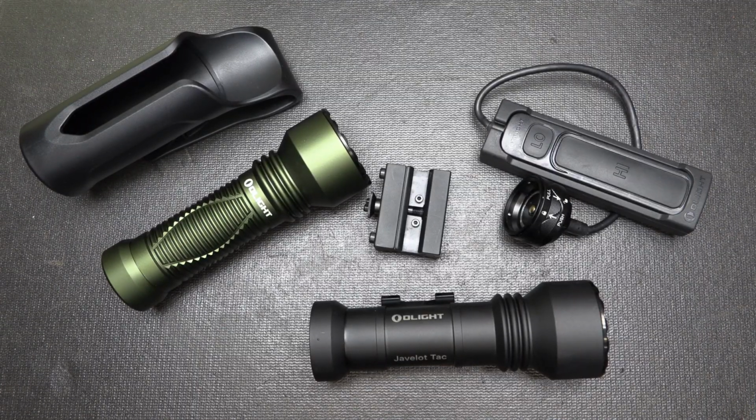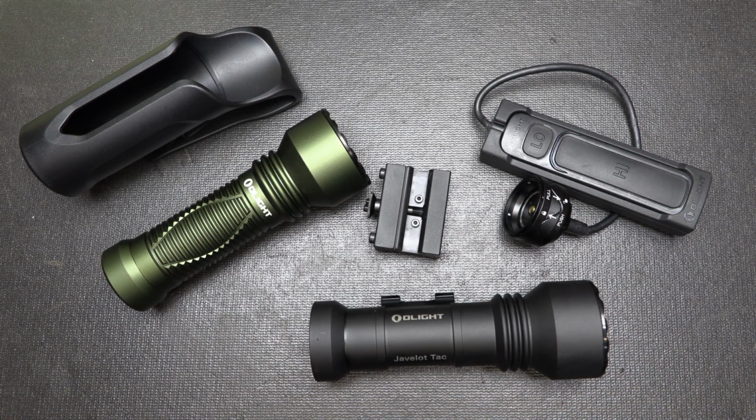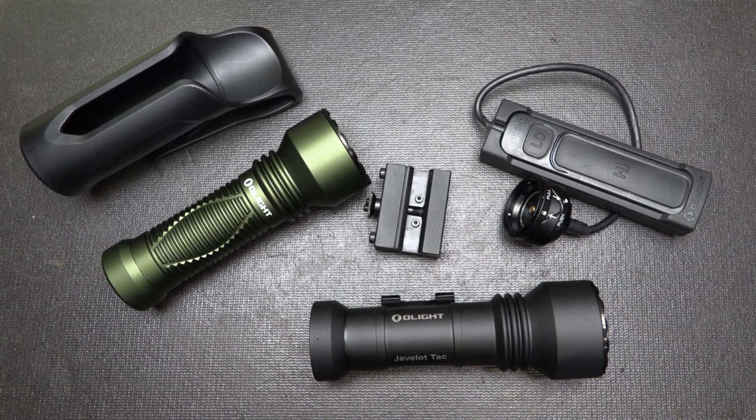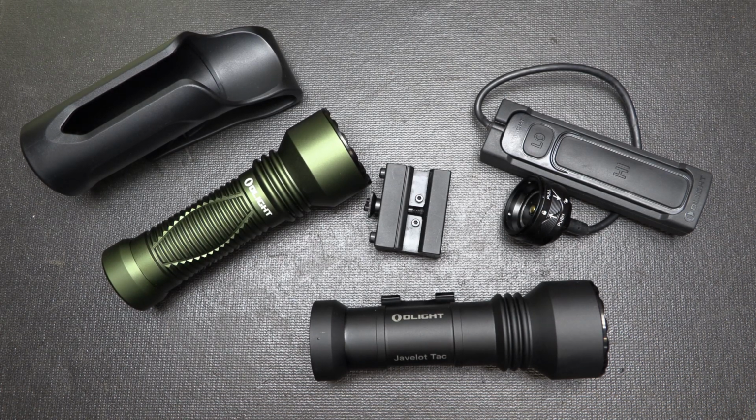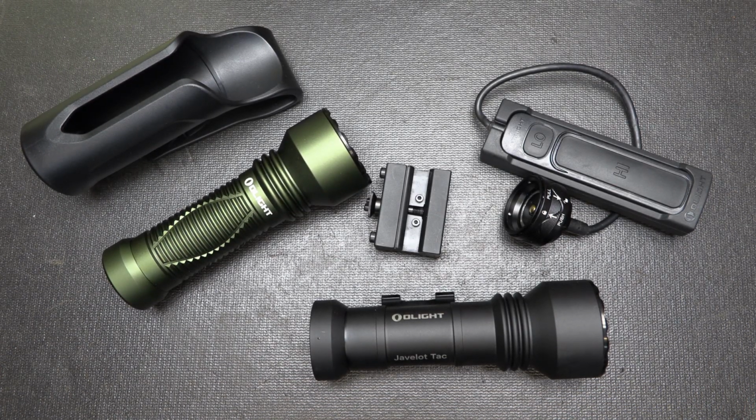Now the Javelot Tac comes with all the hardware to be able to attach this directly to your rifle. Pressure pad switch, the mount, and also it includes the Surefire mount that's attached to the light. This can also be taken off and used as a regular flashlight. It's just got that little bit of a mount on there, but a very capable light, exactly the same as the Javelot Mini. And these run $139.99, and again that includes all the mounting hardware that you need to put it directly to your rifle.